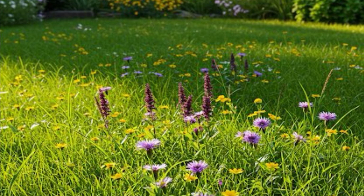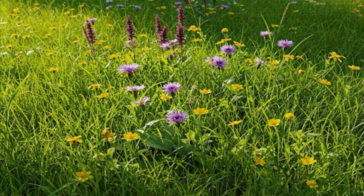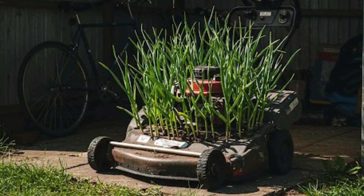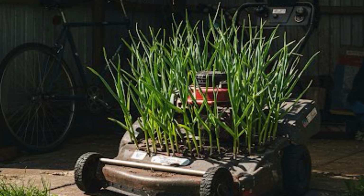They might need to rethink their mowing habits. So you're saying they shouldn't try to get that perfectly manicured lawn? Well, think about it. A lawn is basically just one type of plant over and over. Not much variety there. The research says it's good to leave some patches of grass longer, especially in the winter.